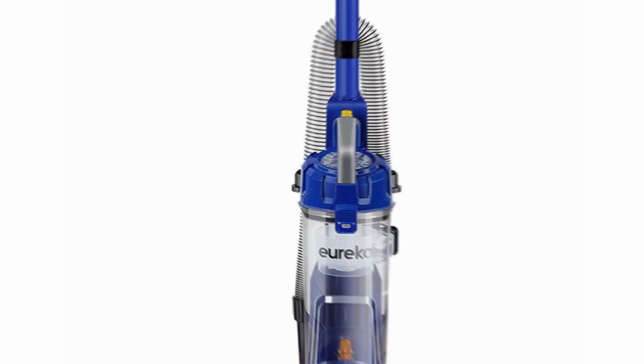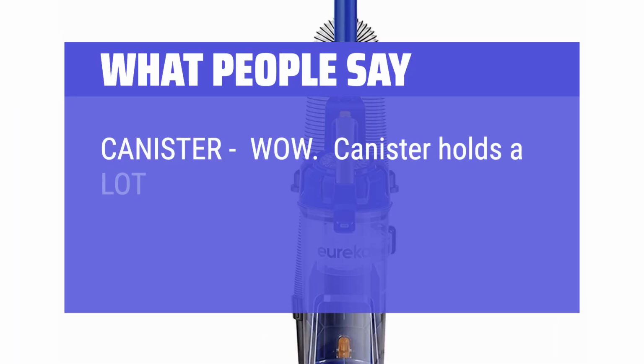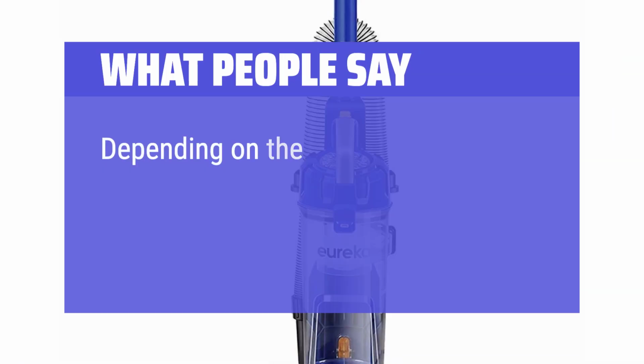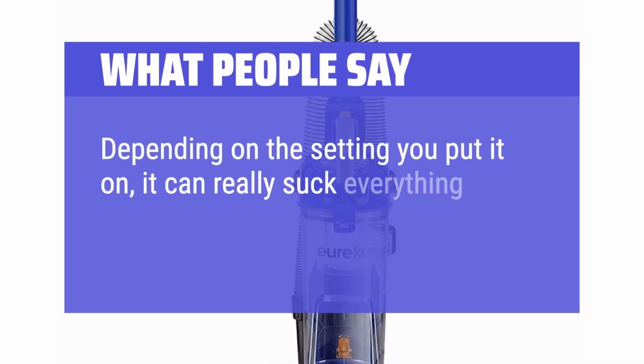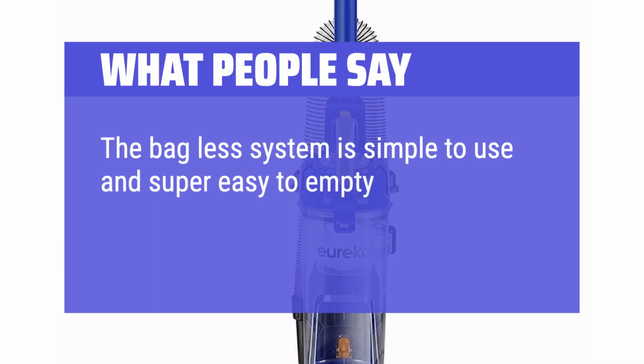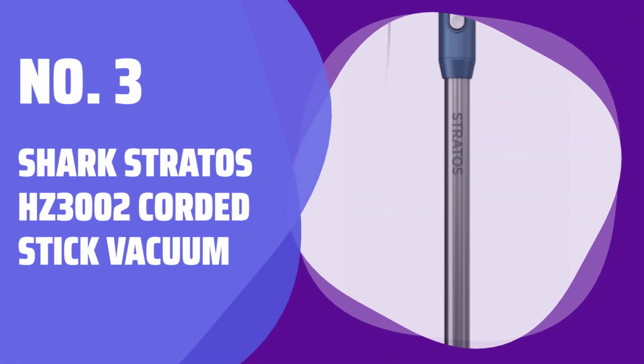What people say. Canister holds a lot and I can easily see when it's getting full. Depending on the setting you put it on, it can really suck everything out of your carpeting or rugs. The bag-less system is simple to use and super easy to empty, and does not require replaceable filters, which is a plus.